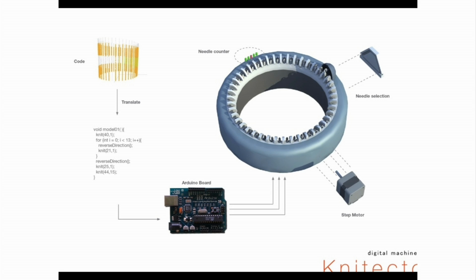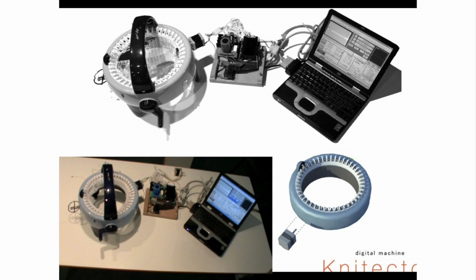Next was to combine the analog and the digital, and we converted our machine to a CNC knitting machine, which could take digital information and knit. For this, we had to hack the machine in two aspects. First, we had to make the mechanical knitting electronic using G-code, and the second was to control the needles digitally using an Arduino microcontroller.